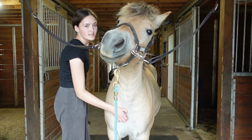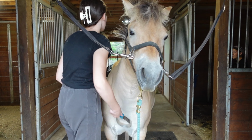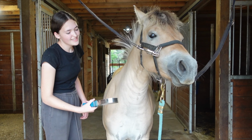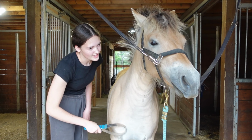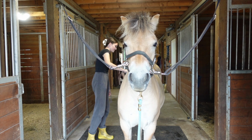Does Flora need a brush? She's like, oh, that feels good. She's not even shedding, but this gets mud out. Good. So she is such an amazing baby.